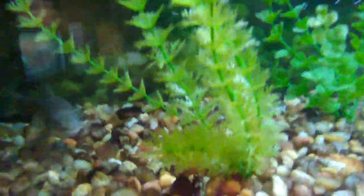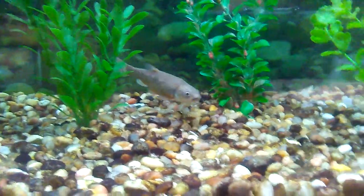Let's show what is over here. Look at these fish. They're so beautiful. They're called Rio Grande chubs and Rio Grande suckers. This is what is in our river here that we have. Rio Grande chub, Rio Grande sucker. The Rio Grande River runs through a lot of states, actually. I believe it runs through Colorado also.